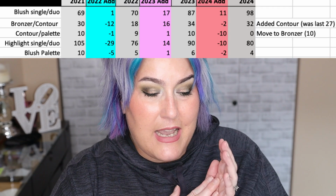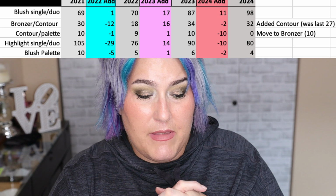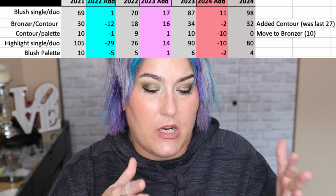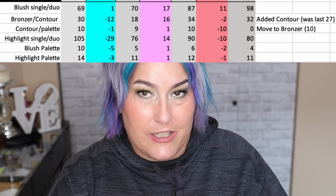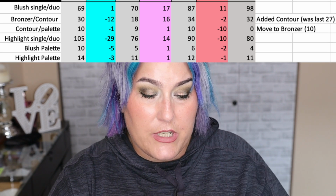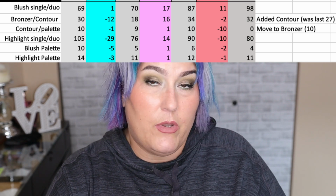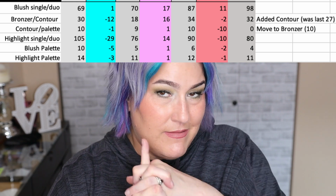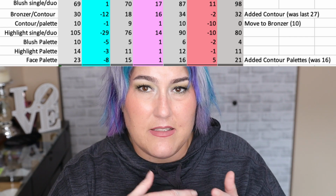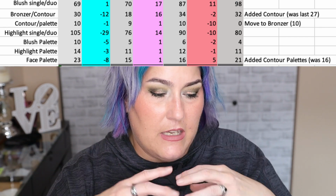For blush palettes, I started 2021 with 10. This year, at the beginning of the year, I started with 6, and currently I have 4. Declutter, obviously. Highlight palettes, I started 2021 with 14. This year we had 12 at the beginning of the year, and we currently have 11. Again, declutter. And then face palettes, which have blush, bronzer, and highlight in some way, shape, or form, a variety of all the things.